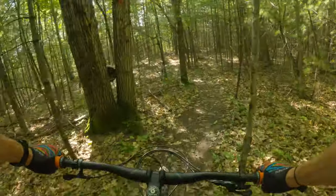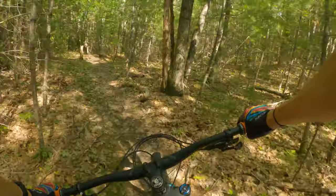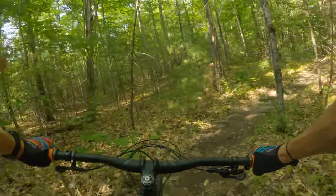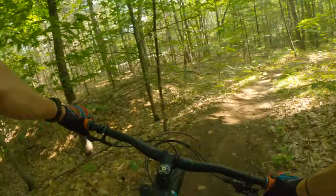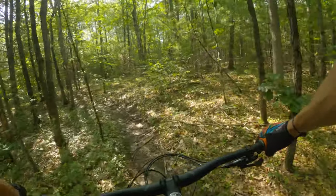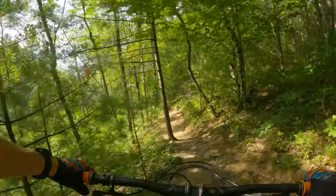This trail is a bit tighter and twistier. This probably isn't the trail system to come to for a technical challenge, but if you are here and you want that, this trail might be your best bet. It also has this cool bench cut section, which is actually pretty uncommon for the trails around here.